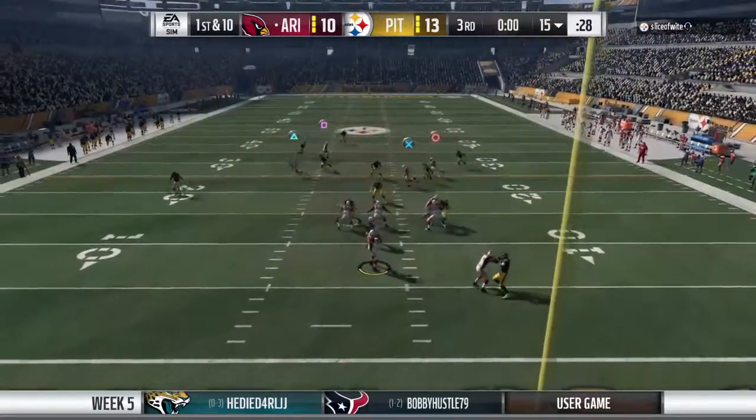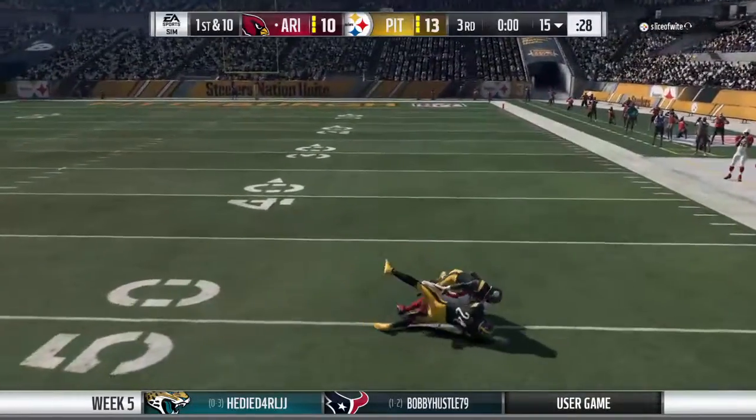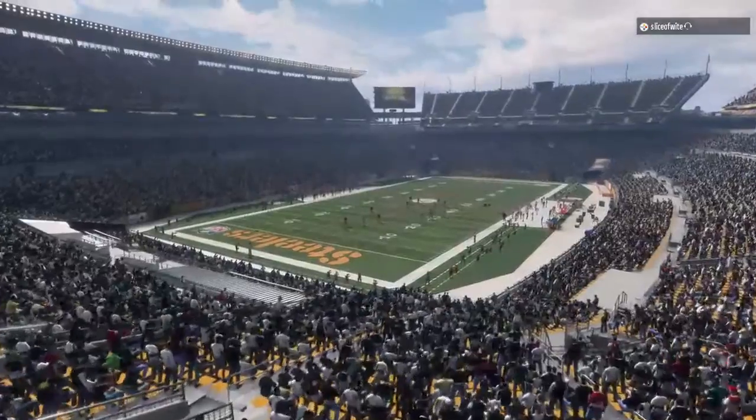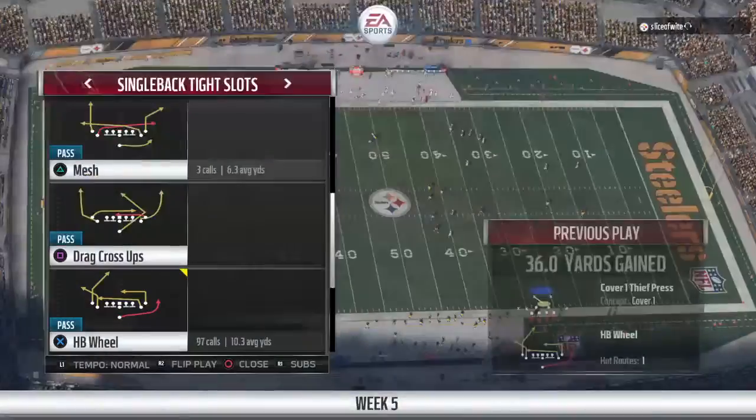Wentz now on first down. He'll rifle this one deep right. Well, this is taken in. It's complete. And he will be taken down, but a big pickup there on what's going to be the final play of the third quarter.